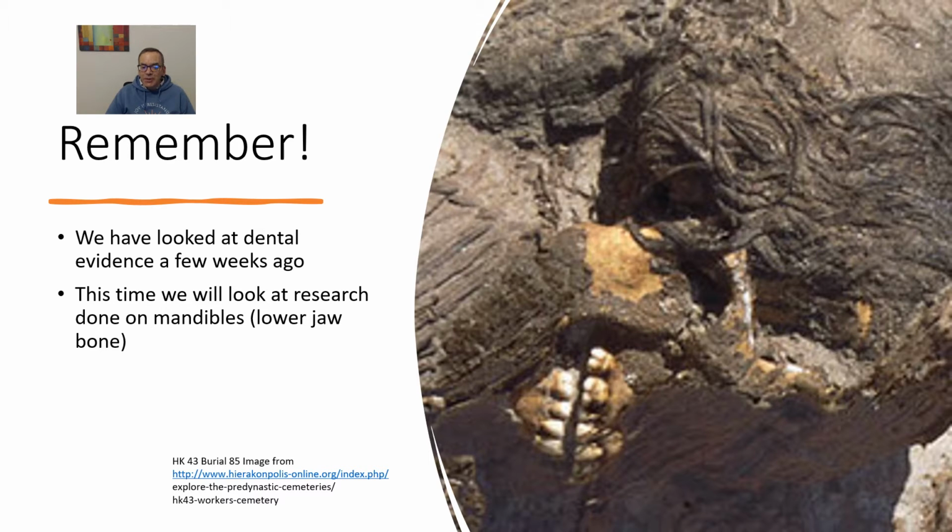Just a reminder, we looked at dental evidence a few weeks ago. And if you remember, we looked at teeth in terms of scrapes and chunks and so on, and looked at the issue of dental cavities. And then we made guesses about what people were eating, whether it's meat or vegetables. And this time, again, we want to look at what the lower jaw can tell us.